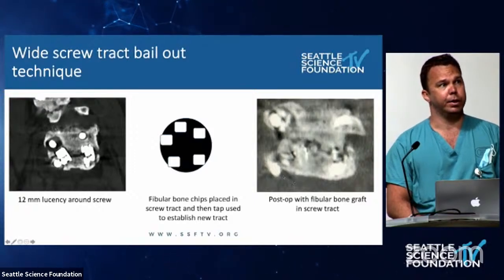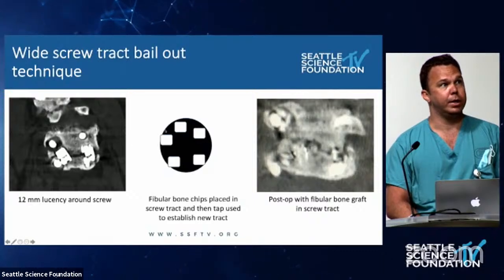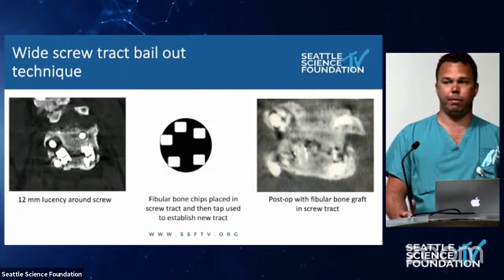If you look here closely, this didn't project very well, but this is that new level, this L4 level that you can see here with this wide track. You can see the screw in the middle, and then the fibular chips that are occupying the rest of the previous wide track. So I thought this was an interesting way to bail out from a wide track screw.